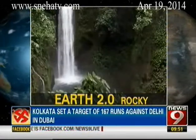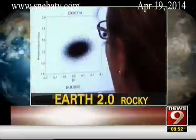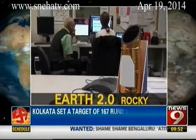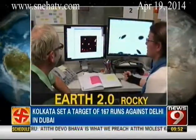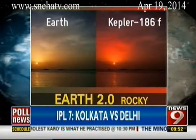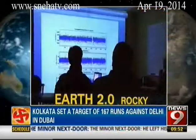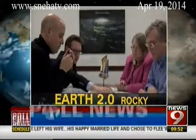Kepler 186f is about 10% larger than Earth and may very well have liquid water. Observations suggest that the planet resides at the outer edge of the habitable temperature zone around its star. The team predicts that this zone has lakes, rivers and oceans which don't freeze or evaporate.